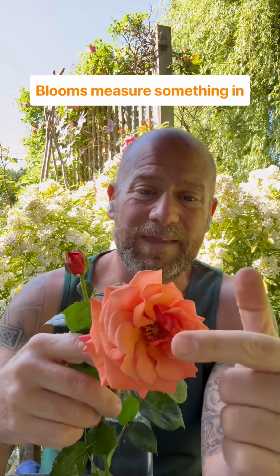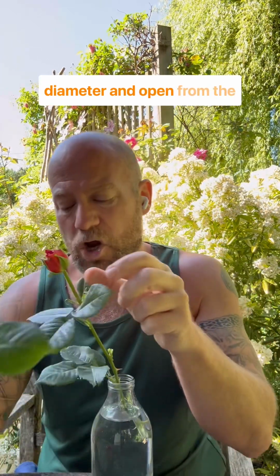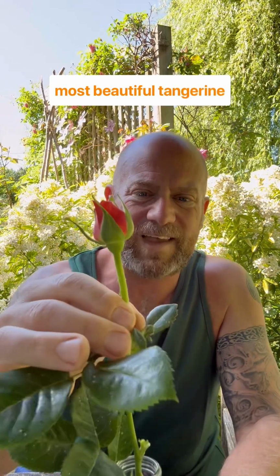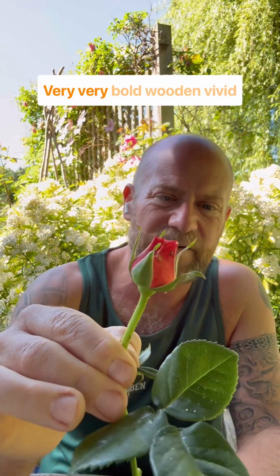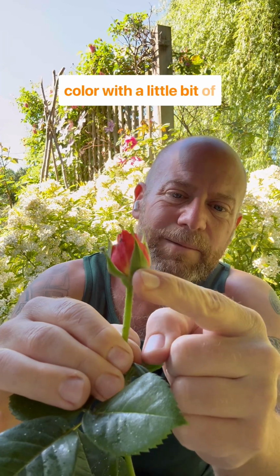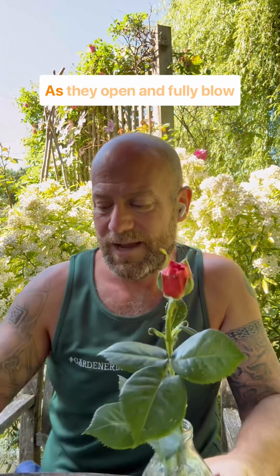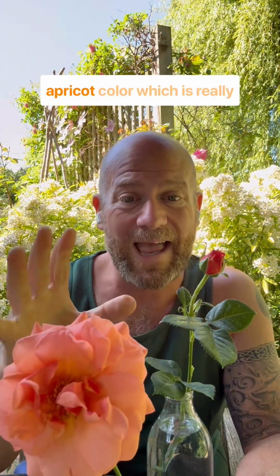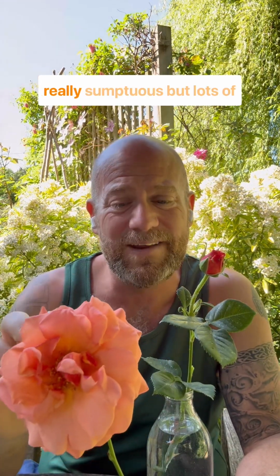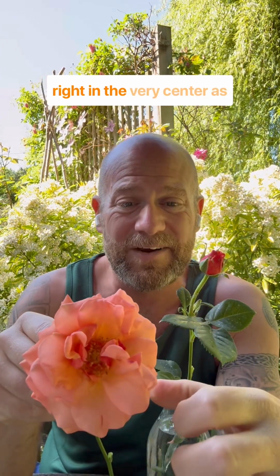Blooms measure something in the region of about 3 to 3.5 inches in diameter and open from the most beautiful tangerine tomato orange buds, very, very bold and vivid color, with a little bit of yellow flecking right at the very bottom as they start to show color. As they open and fully blow out, they open to a rich, dark apricot color, which is really, really sumptuous, with lots of yellow and yellow marbling right in the very center.